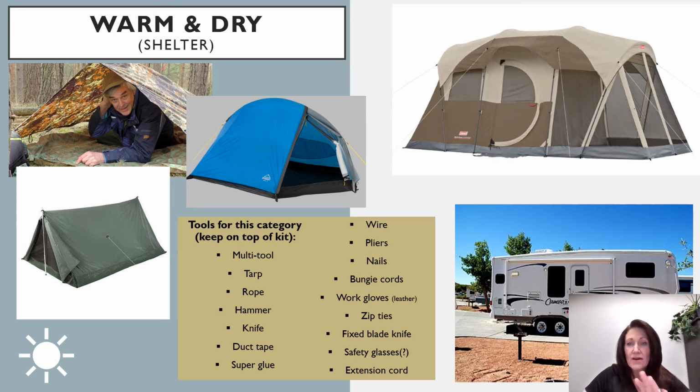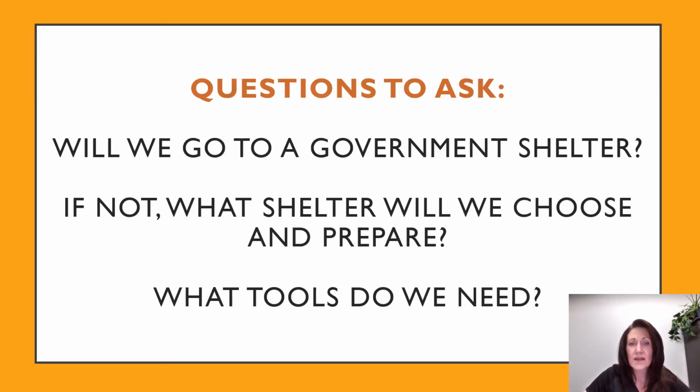So think about your shelter. Will you go to a government shelter? If not, what shelter will we choose to prepare? And what tools do we need for that type of shelter? So you can pause at all of these orange slides, just pause, write down the answers to the questions, and your mind will get working and you'll be able to think what you'll need to prepare.